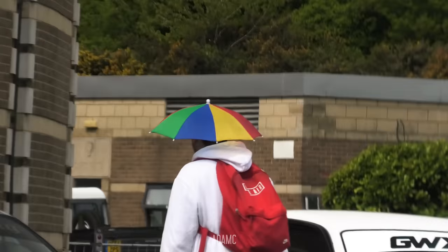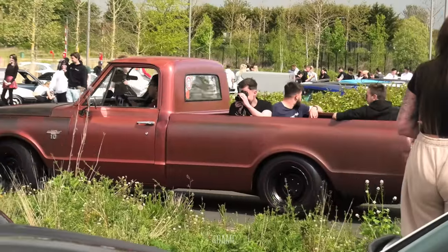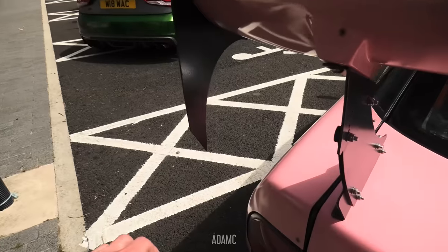This guy predicts rain. He's wearing his umbrella hat. We've got these crazy exhausts on the back of the E-Class. That's one way to see the show. Maybe I need to get in the back. They look quite sharp, to me.